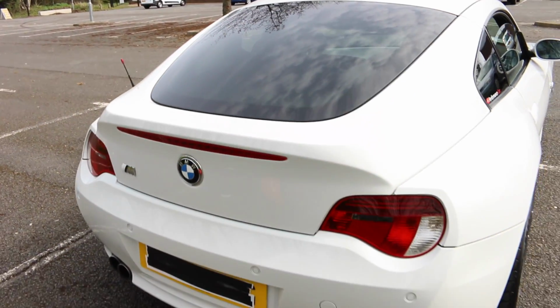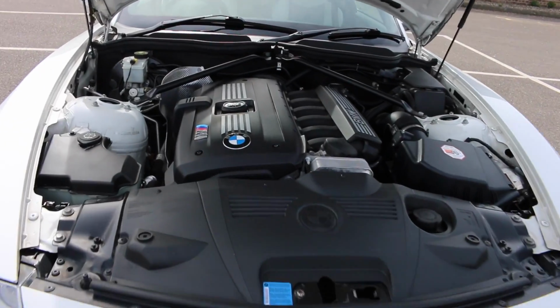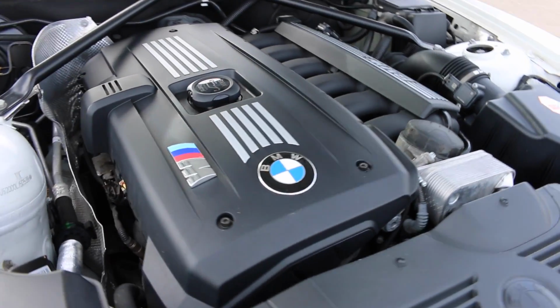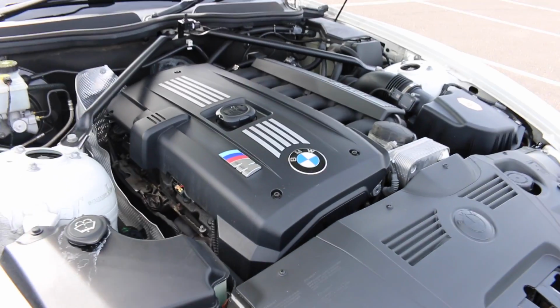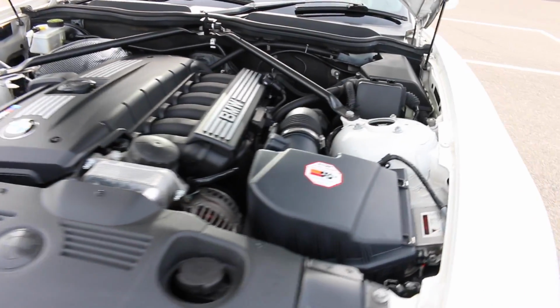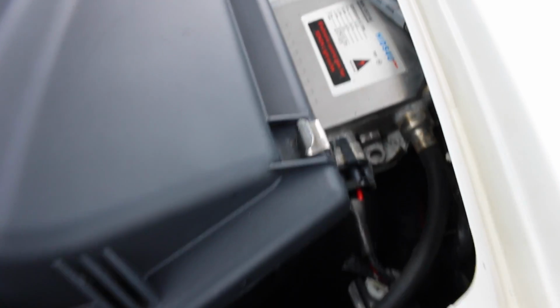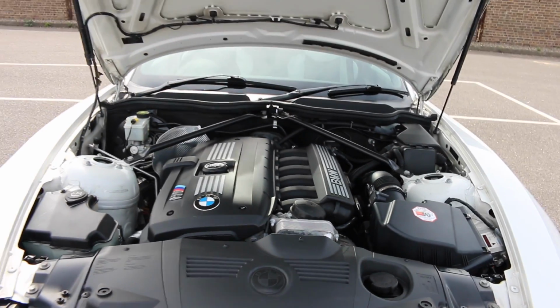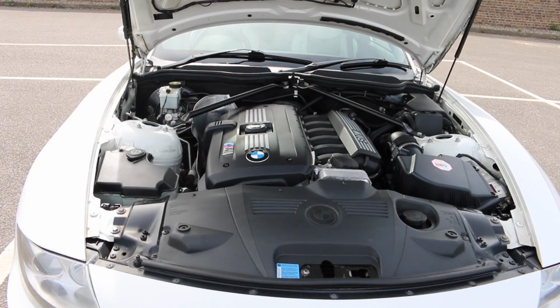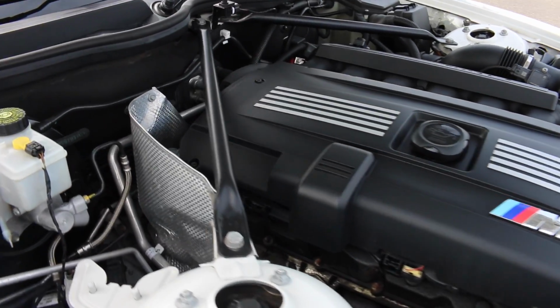So we'll move on to the engine bay. So this has BMW's 3-litre straight-six engine. It's pushing out about 261 brake horsepower and 232 foot-pounds of torque. The air filter has been changed for a K&N. He also has some aftermarket HIDs. But apart from that, this engine is very clean. There's more than enough power for nowadays.